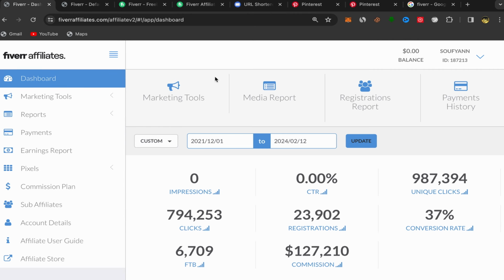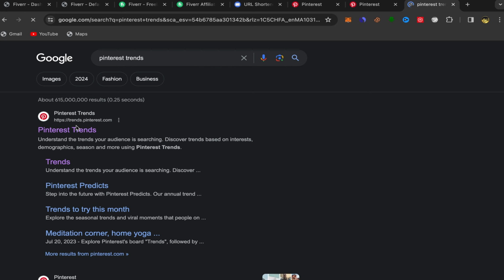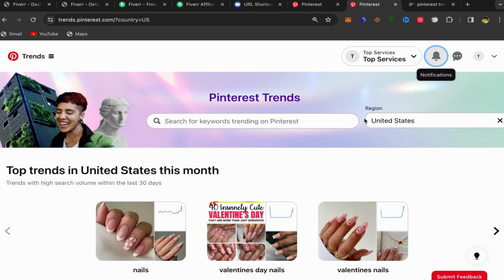So what you need to do next, you will go to Pinterest Trends. Let me show you. Go again to Google, search for Pinterest Trends. Click on the first link over here, and you will be directly on this page. We will use Pinterest Trends to see what's trending right now on Pinterest.